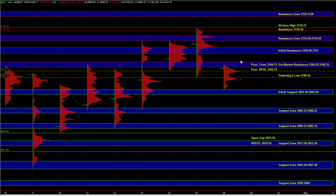That's the primary scenario. And then even if we see a lot of weakness, we could still get buyers active at the support zones below. So let's see if the market can maintain itself above initial support today, and we'll take it from there.